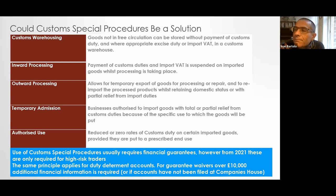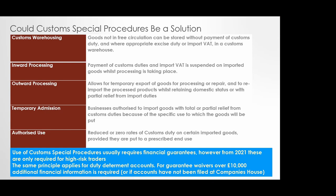Thanks, Gavin. I can't see any questions specifically on special procedures just yet. I suspect people are just taking a bit of time to type. Can we go back to some of the earlier ones that we missed? Yeah, of course.